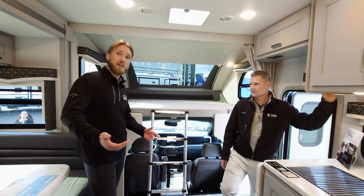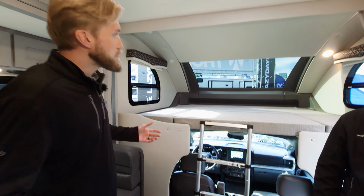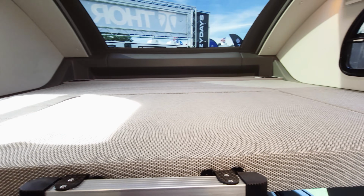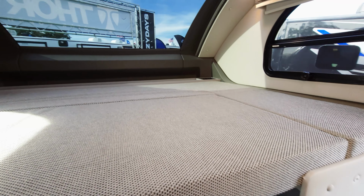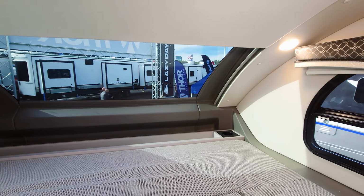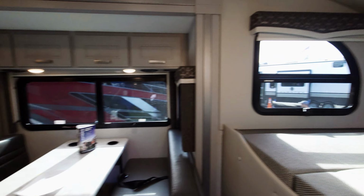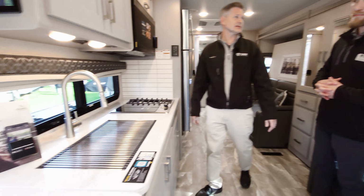And for a lot of folks, we're in a smaller floor plan, but for anybody who has people that will occasionally want to join them, this is really nice for having that extra sleeping capacity or storage space, and they're not having to go to an even longer model. Yeah, and you have a large kitchen in here, especially when you toss in the flip-up countertop extension.